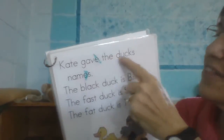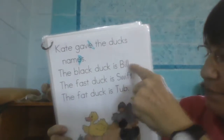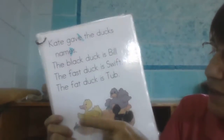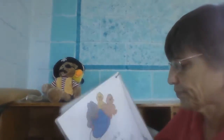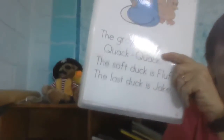Kate gave the ducks names. The black duck is Bill. The fast duck is Swift. It's running. The fat duck is Tub. Right there. Okay. Should we do one more? Let's see. Oh, here we go again.